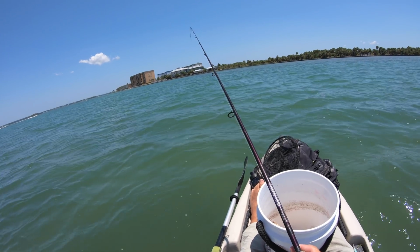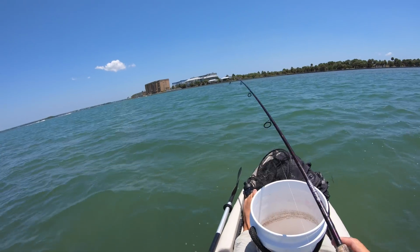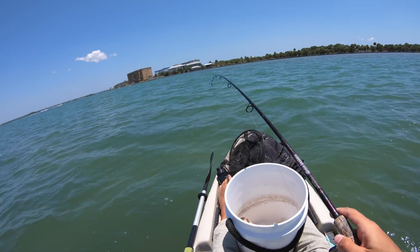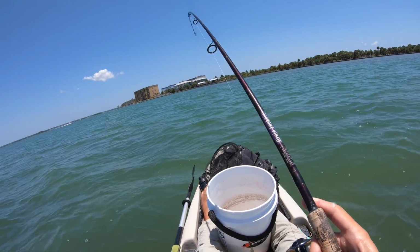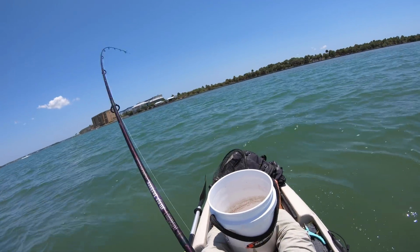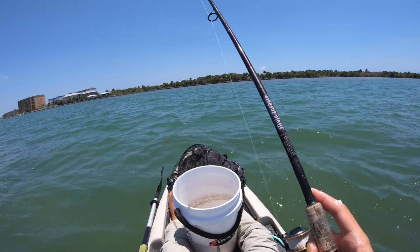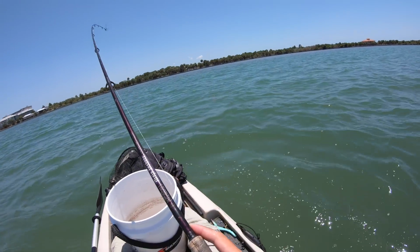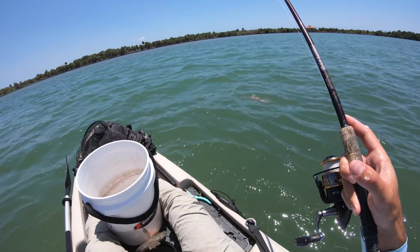I think I got one. Got one. There's a little shark. Oh, it's a little black tip this time. Oh, he's jumping. That's cool. I just heard a couple clicks on it, so I picked it up and saw the line moving. Little baby black tip. There's a ton of these around lately.